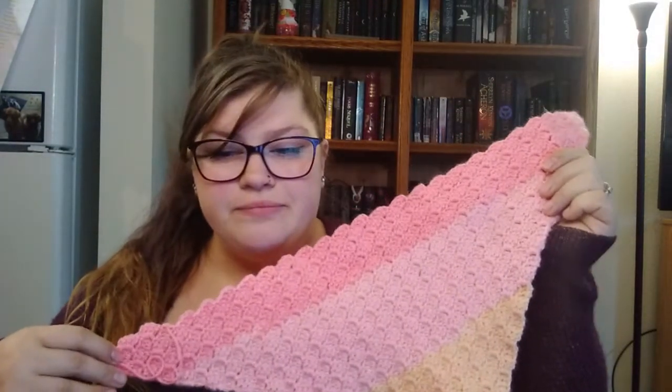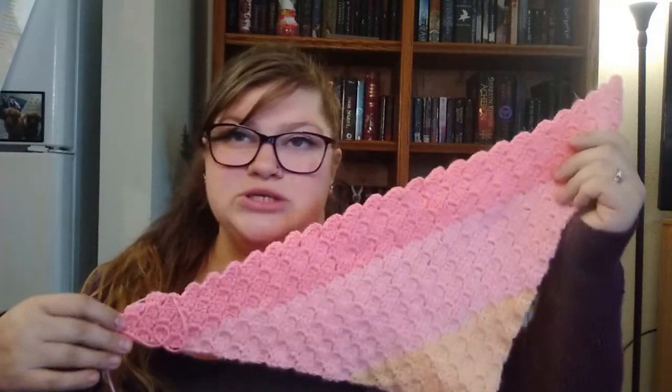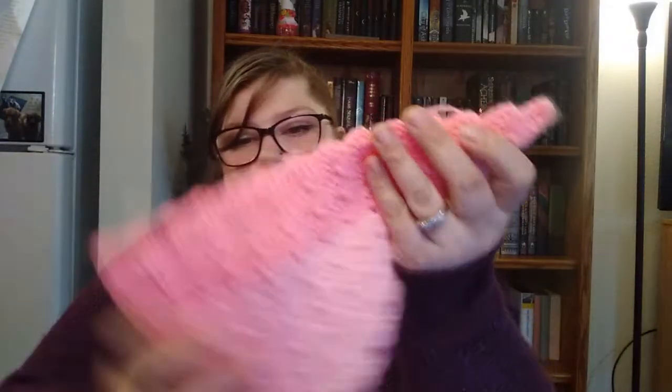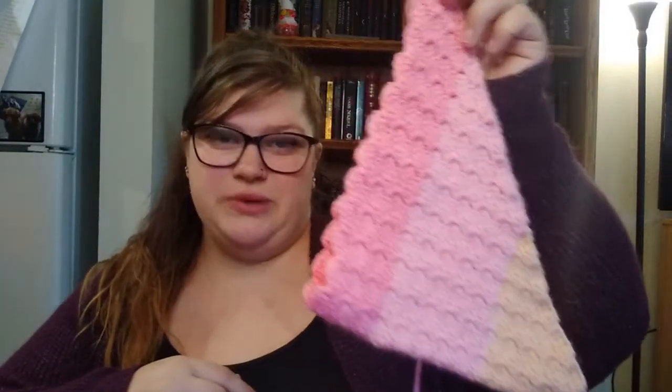Maybe it is the colors, because this screams baby blanket to me. And I guess it's supposed to, because it's the baby line of Mandala. So yeah, I started this last night and it is fulfilling my baby dreams right now. So that is what I'm working on. That is my fourth project.